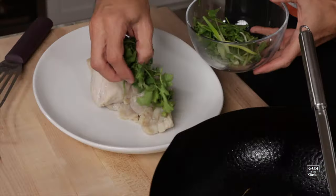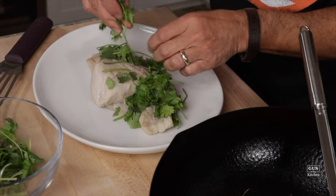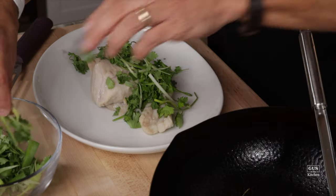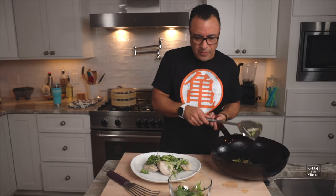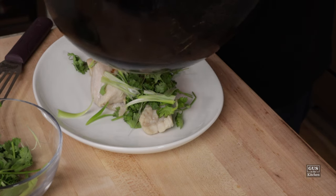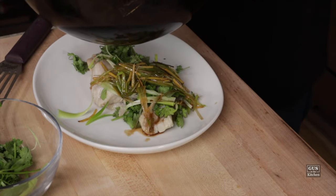Okay, we're gonna sprinkle some of this cilantro on top. And some of the scallions. And then we're gonna add this hot liquid we just cooked and the ginger. Look at this.